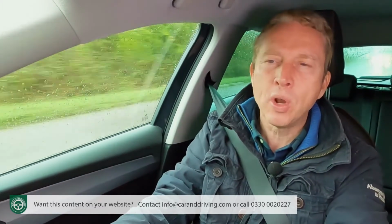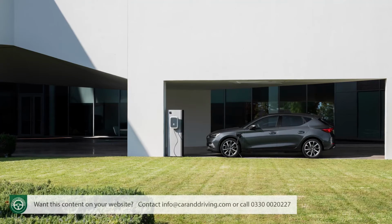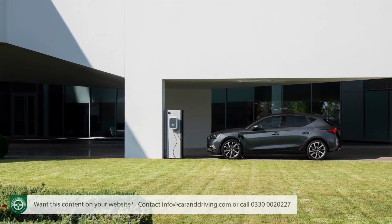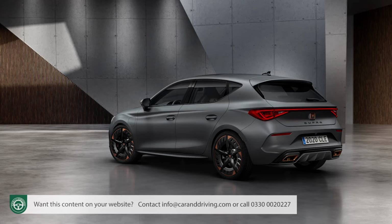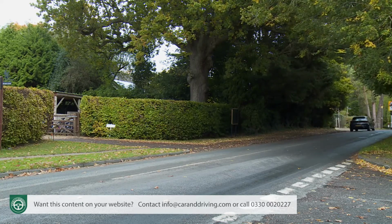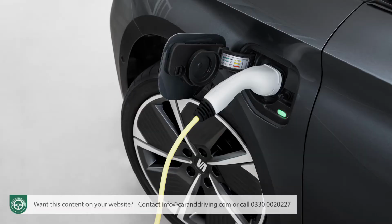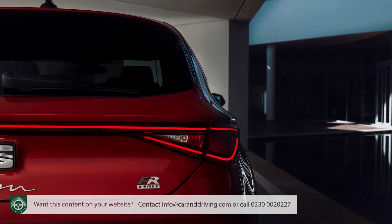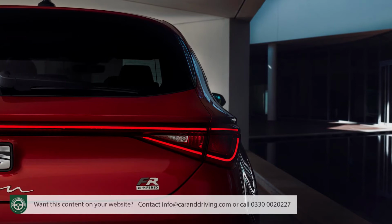That facilitates a very decent WLTP all-electric driving range rated at up to 36 miles for either the base 204 PS Leon E-Hybrid or the sportier 245 PS Cupra Leon PHEV. Either way, if this Leon will only be used for short commutes and recharged regularly overnight, it's conceivable that a Leon PHEV could be run almost entirely without fuel.